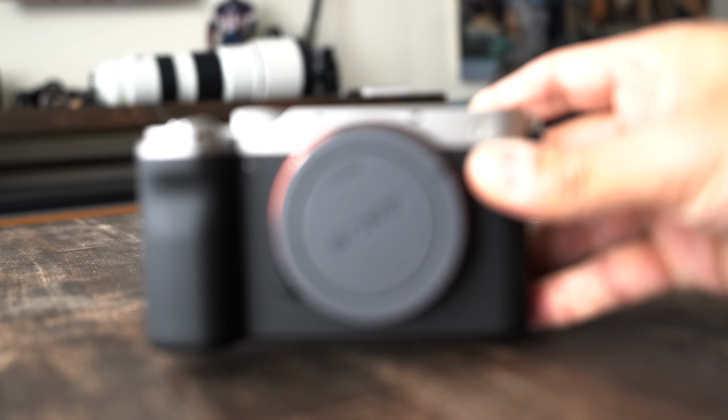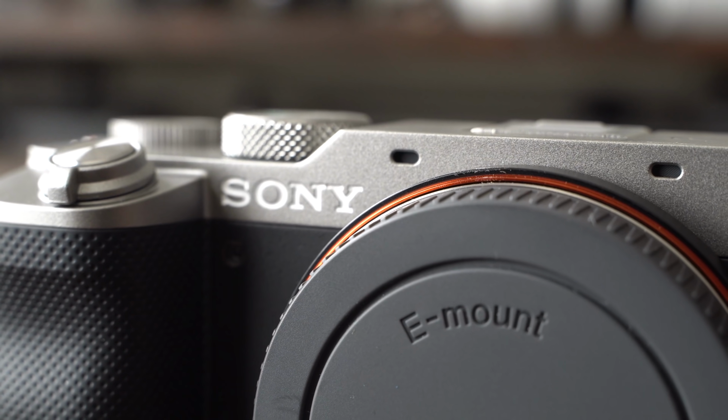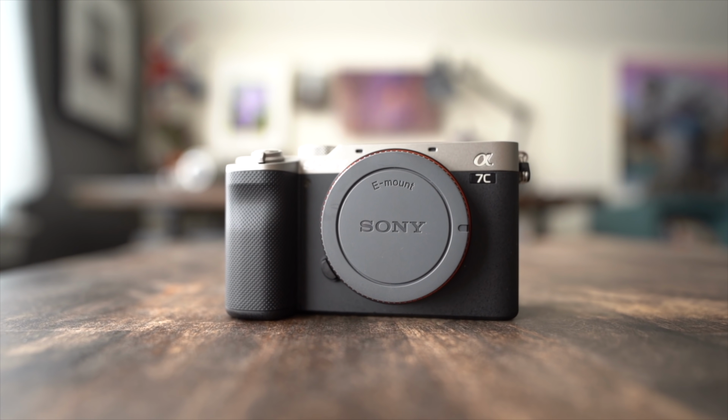Say hello to the smallest and lightest full-frame camera from Sony. Not only is it small, it's also attractive. Stop with the stupid B-roll. Also, this camera isn't just attractive on the outside, it's attractive on the inside. Ooh, look at that. Look at the full-frame goodness.